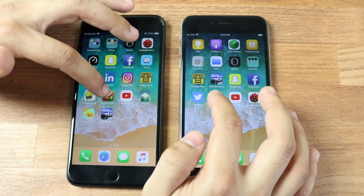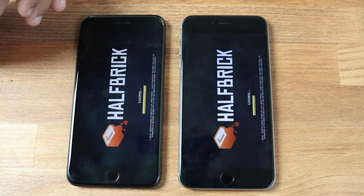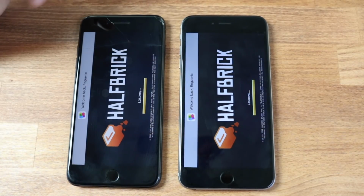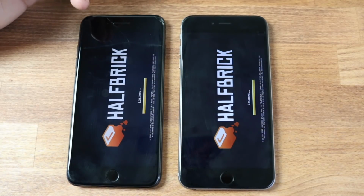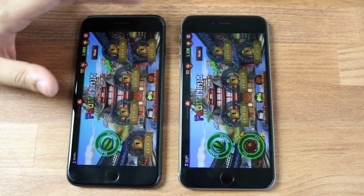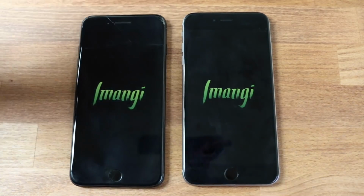Let's do Fruit Ninja, 3, 2, 1. And I think they should be about the same in my opinion. Maybe hopefully the 7 Plus is faster. I mean, if you're paying more for a phone, you should get better speeds in my opinion. Yeah, I think the 7 Plus was a little bit faster to get into it, but really they were extremely close. Let's do Temple Run, 3, 2, 1.